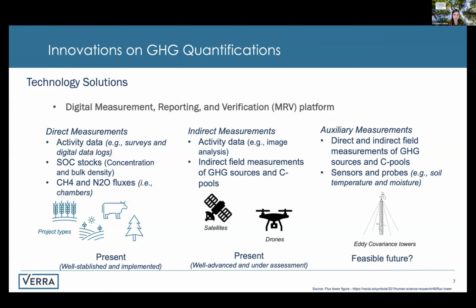To start with, I said already in the beginning about the direct measurements, which is fully operational. We collect activity data through surveys or digital data logs from project activities. They also perform soil sampling and laboratory analysis to quantify soil organic carbon stocks. As I said in the beginning, we measure soil carbon content using dry combustion, and also bulk density. Or you can also use chamber measurements to quantify methane and N2O emission fluxes at a plot level, right?